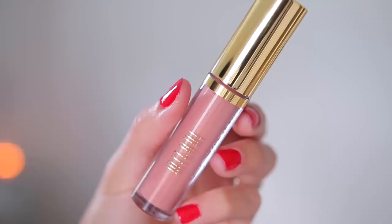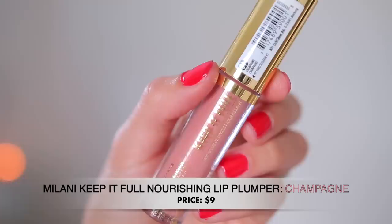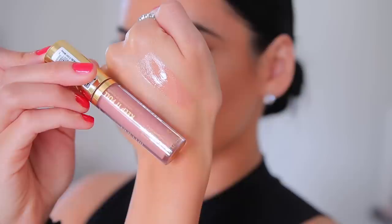It's minty. It smells good. It looks good. It's a really light baby pink, but in the best way possible. I love this on its own. It has so much shine to it. It makes your lips look super juicy, very wet. And this one's in the shade 01 Champagne. Almost like a barely there kind of shade, but it is perfect.